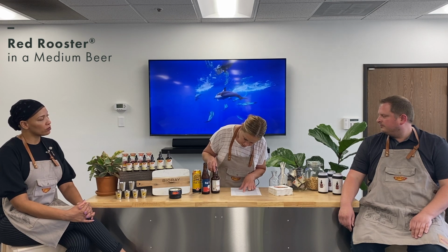So first, I would recommend that we do Red Rooster in a medium beer. So I'm going to do that in this one. It's an IPA and it's a little bit on the lighter side, but it has kind of a flowery aroma. What happens when we put Red Rooster in this beer is we are delivering some of the fantastic ingredients that help the endocrine system in both men and women, making naturally occurring testosterone.